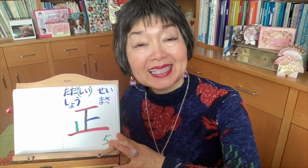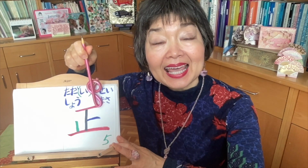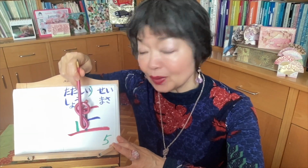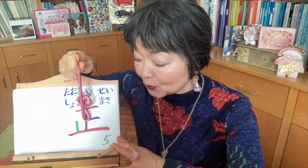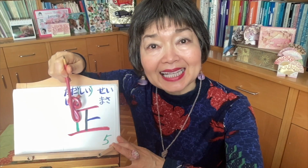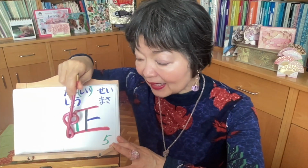The stroke order is quite easy. The first one is this red one. 1 and 2 are just in the middle. This black line, 2 and 3 is this one. Blue one, 3 and 4. This green line. And the fifth, this is the longest, like this.